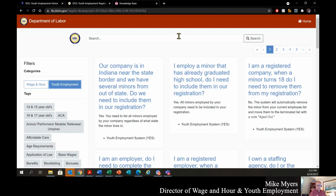What's important about this registration system is it's totally separate from the work permit system, which is going away. On July 1, the work permit system will cease to exist, and so the requirements and exemptions in the work permit system don't necessarily apply to the registration system. In the work permit system, if they were from out of state, they didn't have to get a work permit. But that's not true with registering. If they're from out of state, they still will need to be registered in this registration system. So make sure any out-of-state employees are registered with your employment on the system.